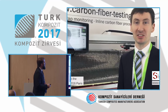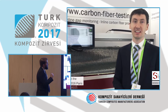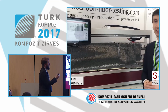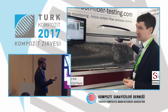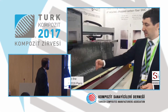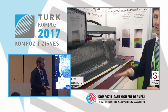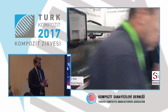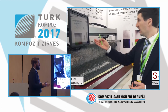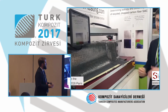This is my colleague Richard again at the JEC show last year in Paris, and here it shows you our gap detection system in an inline system, how it would look in a production system. You see that the sensor is moving back and forth, and within your material you have, let's say, 4 layers. The first and the fourth layer you can check with the eye or with a visual system. But what do you do with the inner layers? What do you do if there's a missing tow? Then our system can check that.